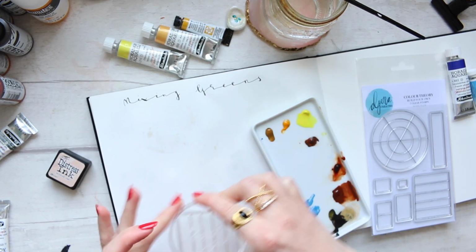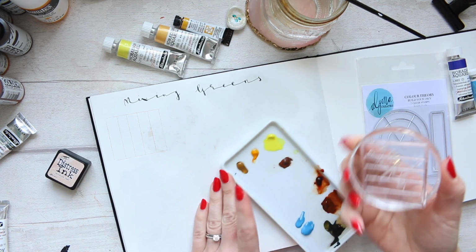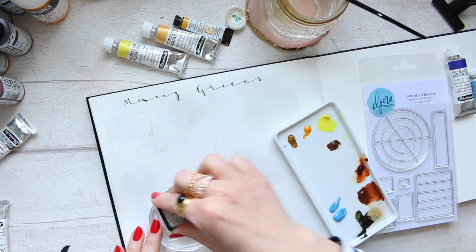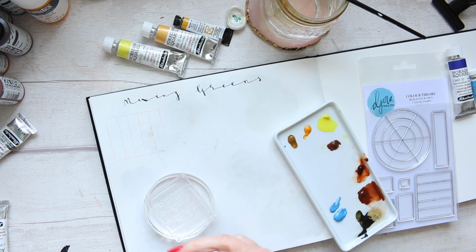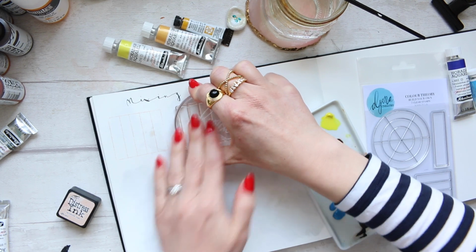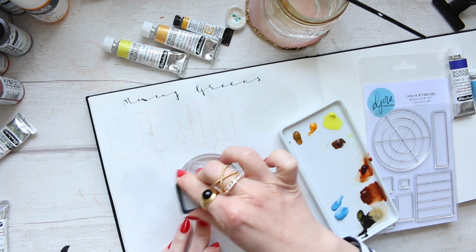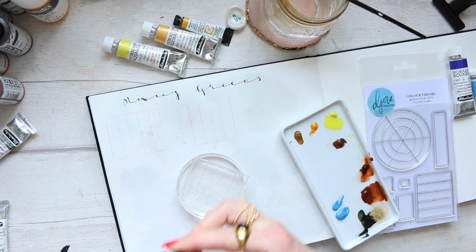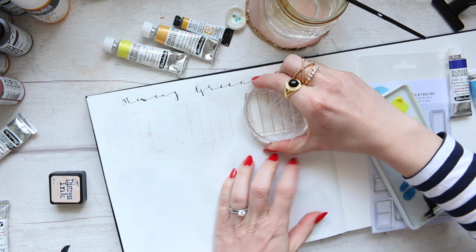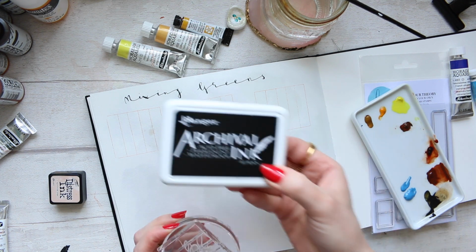Okay, I'm going to rotate it today this way, and I'll do it 3 times because I have 3 different yellows. So let's do it like so, and one more time. Now I am stamping it in a nude color, which is what I like. If you prefer to stamp in black, make sure it is a waterproof black. One that I would recommend is archival ink.